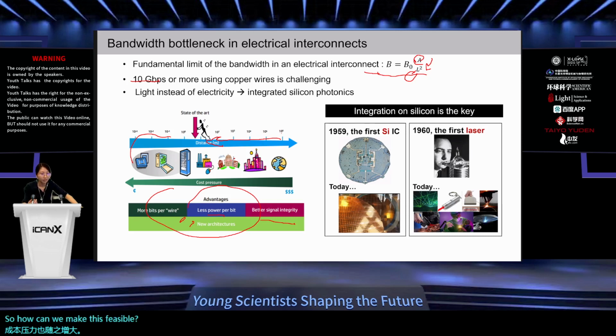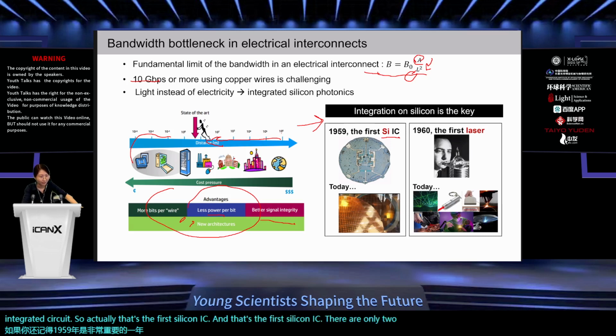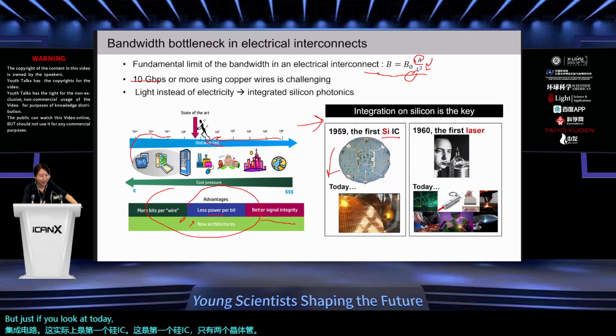How can we overcome this cost challenge? Probably we need to go back to the history a little bit, right? If you just remember, 1959 is a very important year for integrated circuits. That's the first silicon IC, and there were only 2 transistors. But if you look at today, how many transistors do we have on a silicon IC? Billions. Well, if you just look at lasers, the laser is the very core element of our optical communication system.